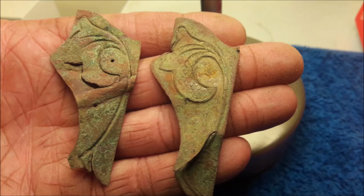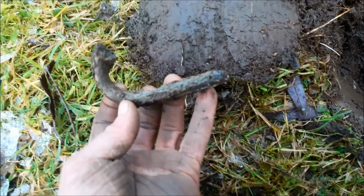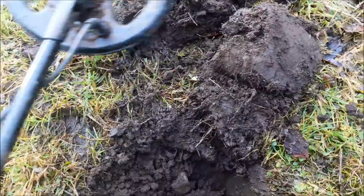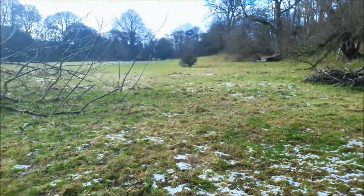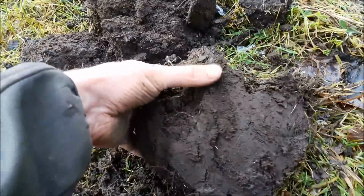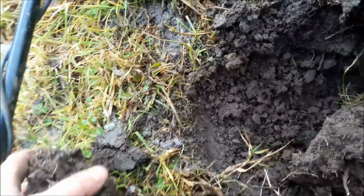Fantastic. I'm not sure what that is, some sort of hook. But all of a sudden everything just looks medieval, ancient, interesting. Right, let's do this one together. What a cracking day, by the way. Absolutely gorgeous today. Right, let's... It's in here.